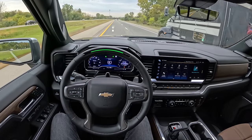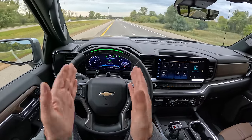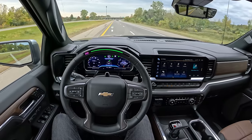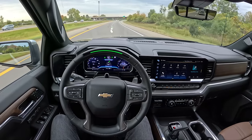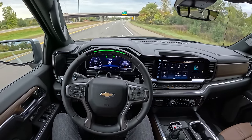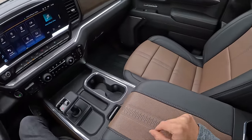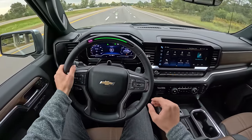I wonder if we'll get over. All you have to do is just keep your eyes looking forward. Look at that, a truck with lane etiquette. That is amazing, guys. Keep your eyes looking forward and the truck will keep driving. If you look off for a second, look over here, it'll sense that and it'll cancel.